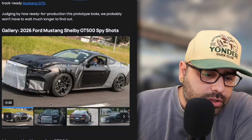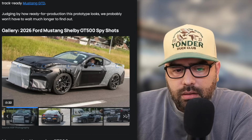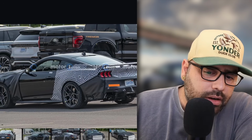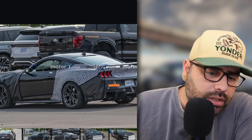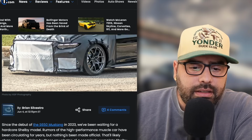But anyways, this is the picture here. Front fascia covered completely, all the way to the bumper. And as we scroll through them, it's completely covered in the back as well. But it's actually good, though. We can see it on the streets already riding, and hopefully we could get a debut later this year.